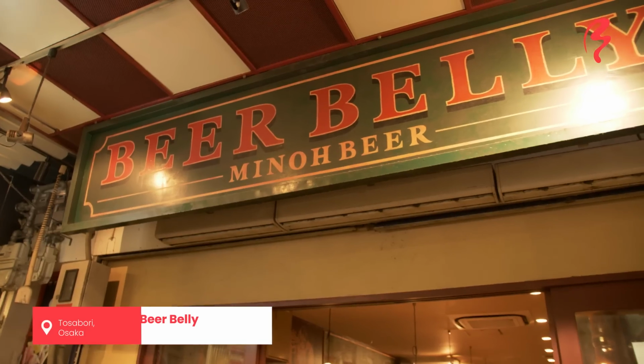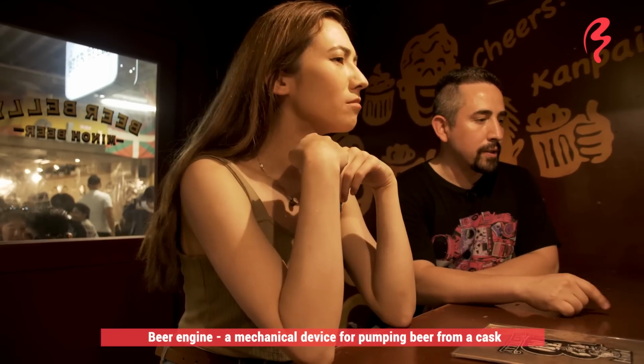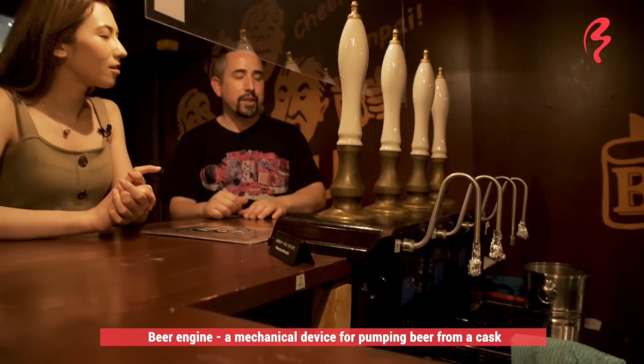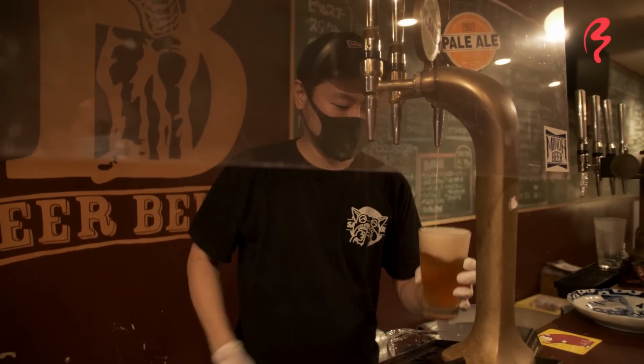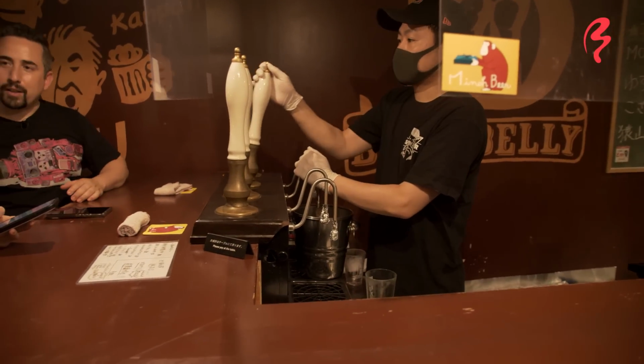Ooh, this place is really cool. What are these though? So this is a beer engine, and it's actually what's used to dispense the beer. It uses mechanical action versus gas. They pull the handle, and there's a pump inside, and the pump pumps the beer out. That's really cool. Yeah, it's really neat. This is fairly common in the UK. Is it? Yeah, it actually originated out of the UK.